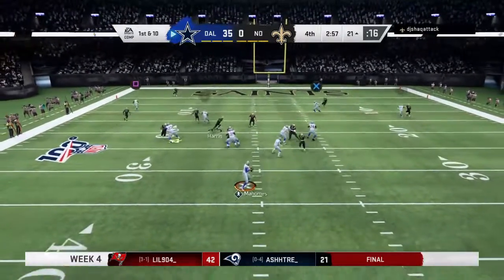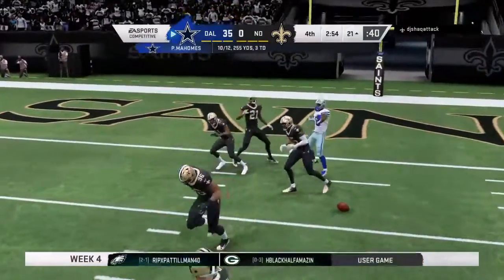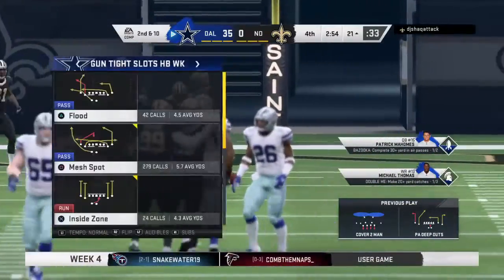They go play fake. Mahomes. And this will be incomplete. Physical play on the football there, and it's 2nd down. They're still throwing the football here, and obviously the incompletion stops the clock.